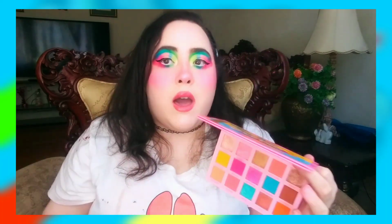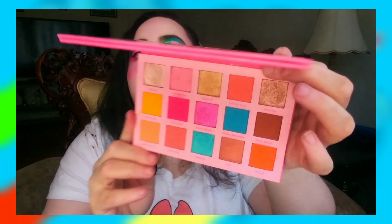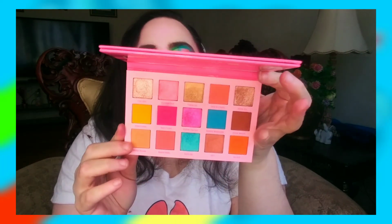I do like this palette. I don't use it a lot. Sometimes. But it's still a pretty cute palette with amazing quality. Like, ColourPop is always so good with their shades, their mattes, their shimmers. Everything is always so good, on point.